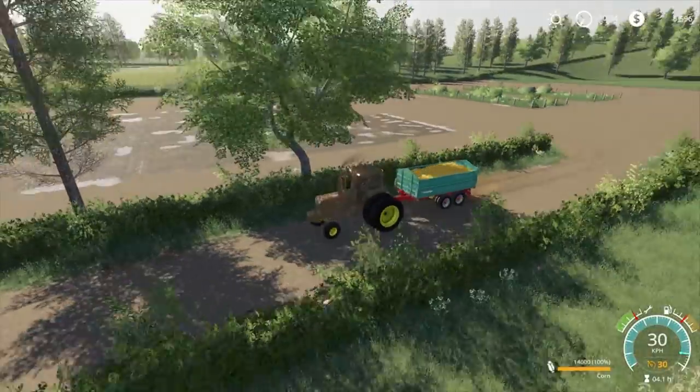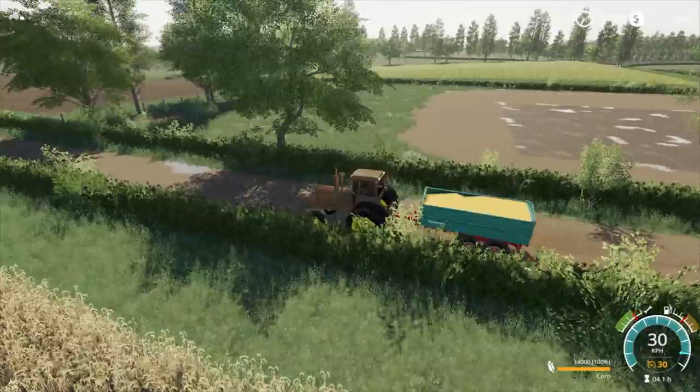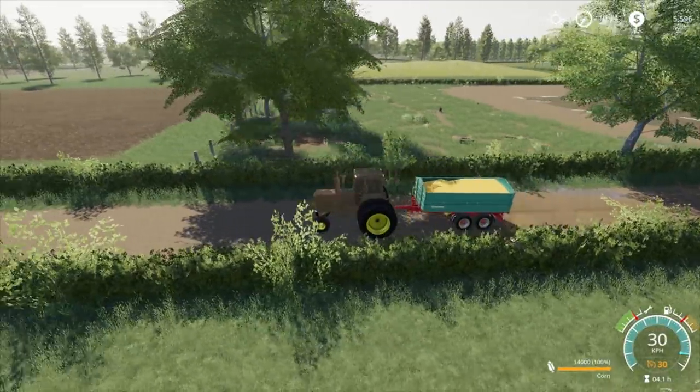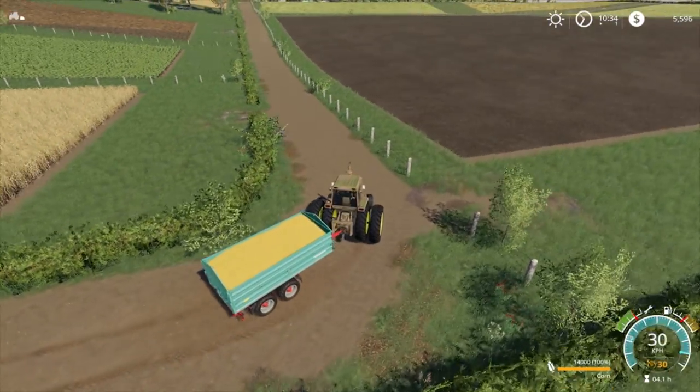This is a nice big area to build as well. I'm assuming that's probably where one of the previous farms was before they decided to pack up and leave. It's got some tires and logs and stuff laying around.